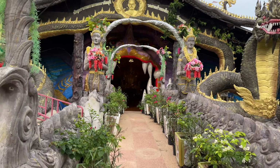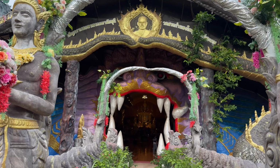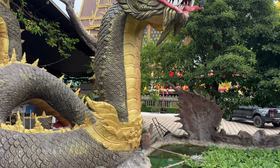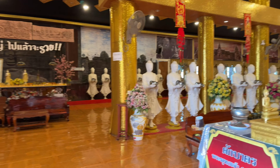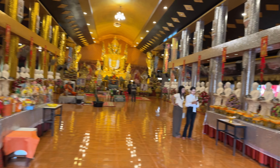So they have the mouth, like the Yala here. And then you go through, has the angels. Check out the Naga here. And they got the little water feature. This is really spectacular. So they have all the Buddha statues around. This looks like a pretty new hall.